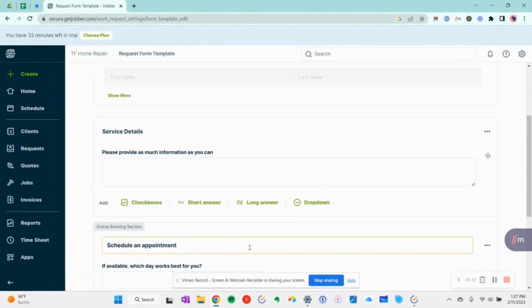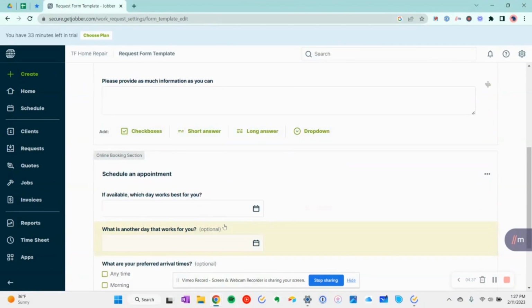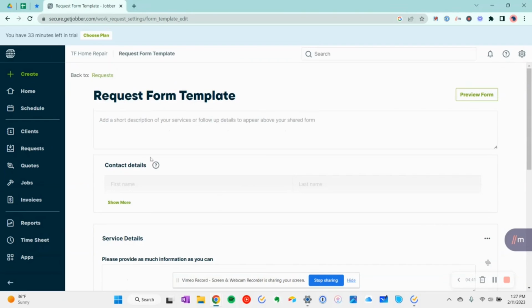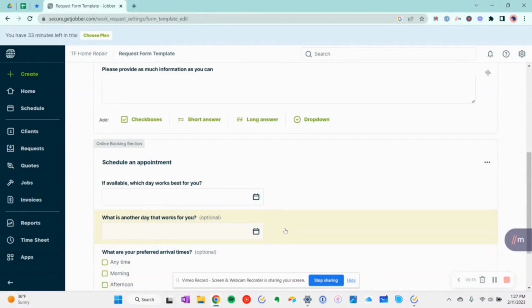having a form that shows your real-time availability, so clients can just click on a specific time and day that works for them, and then boom, that automatically gets put on your schedule. So you don't have to reach out to them and have some back and forth deciding when to schedule it, which is what you'd have to do with this form. This is just a request. They submit it, then you'd have to reach out to hone in on a day and time.